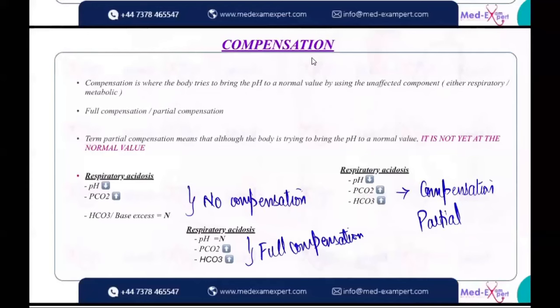The thing is, we are looking at the pH. That's the reason I told you that when we have an ABG in our hand, we look into the pH first. When we see a normal pH, it doesn't mean that you don't have to see the other components. You have to see the other components to check whether they are normal or not. When I go further, I'll tell you how we find out respiratory acidosis or metabolic acidosis. So yes, we have to see the other components as well, to know what is happening.